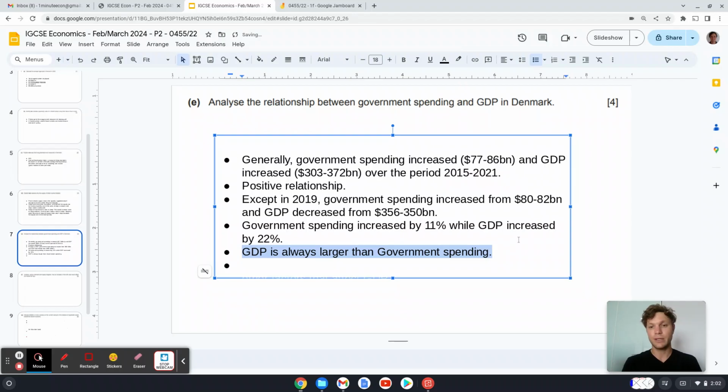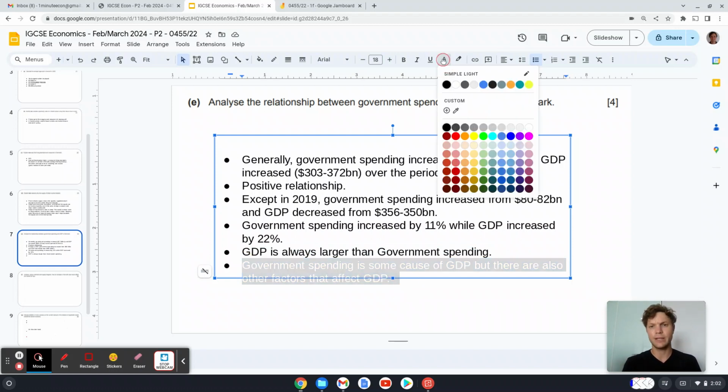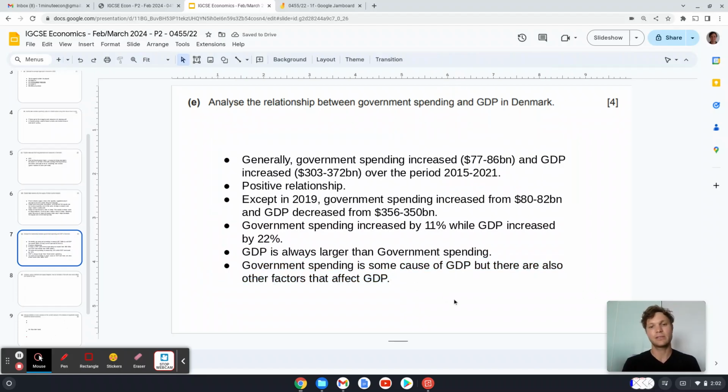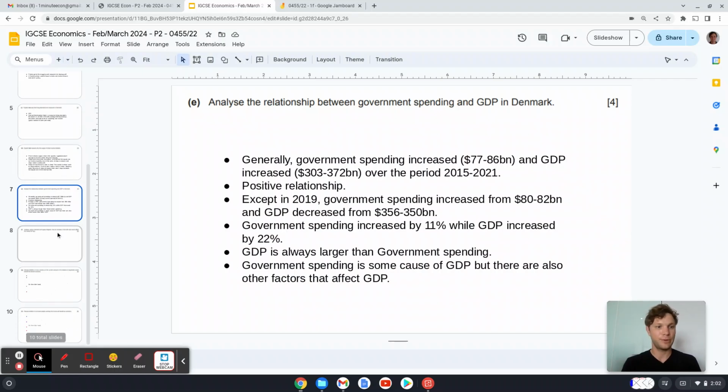And then something else I pointed out earlier when we were having a look: GDP is always larger than government spending. Okay, and this was sort of what I gained from my analysis of that table, that government spending is some cause of GDP, but there are also other factors that affect GDP. So then we should have more than enough points there for 4. Okay.